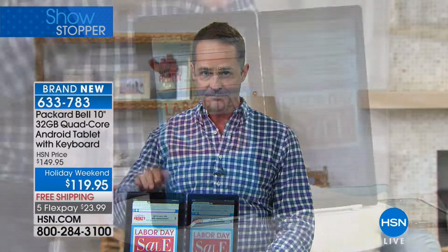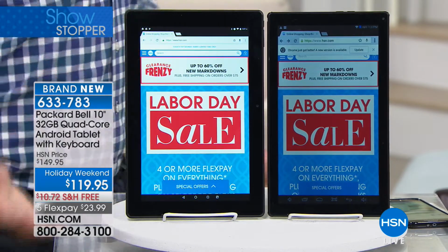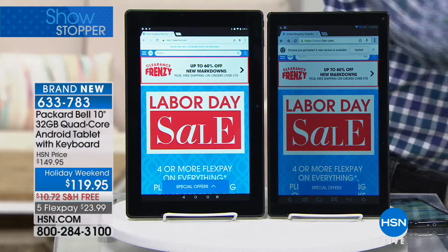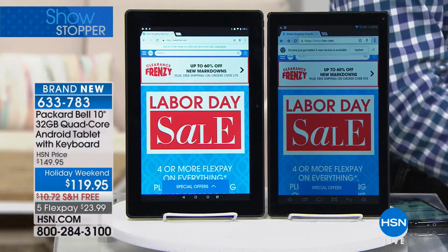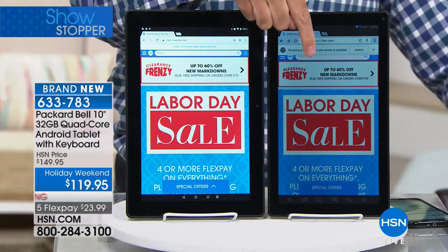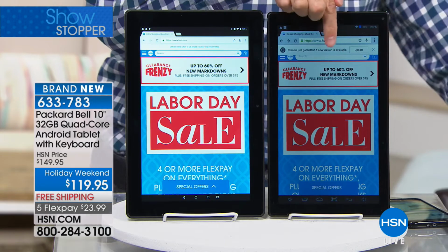So this is your new tablet. Packard Bell, a name that's been around since 1926, one of the first personal computer companies. Look at that screen, and I'll just remind you, it comes with the tablet docking station. That's included. That's not something you have to buy additionally, as is often the case. That is compared to another 10-inch tablet next to it. This tablet is a 10-inch tablet and had a high-definition screen. It was about $199 when we sold it a few years ago.